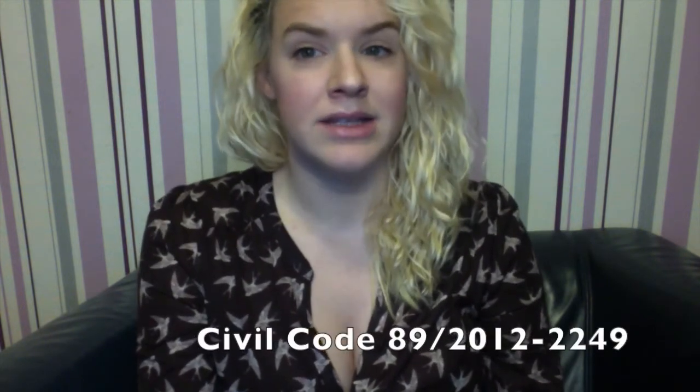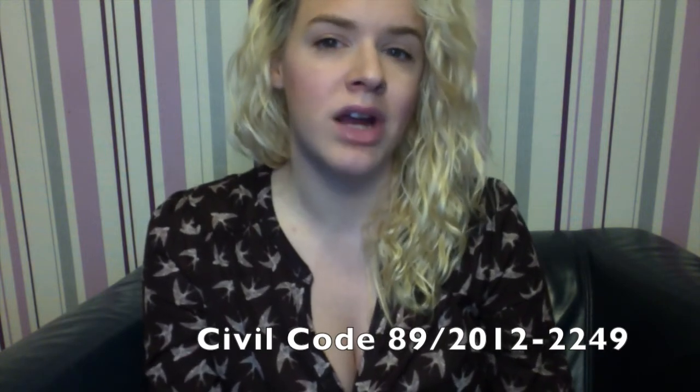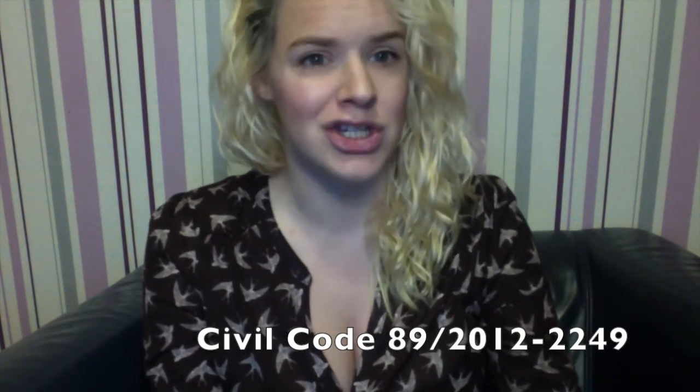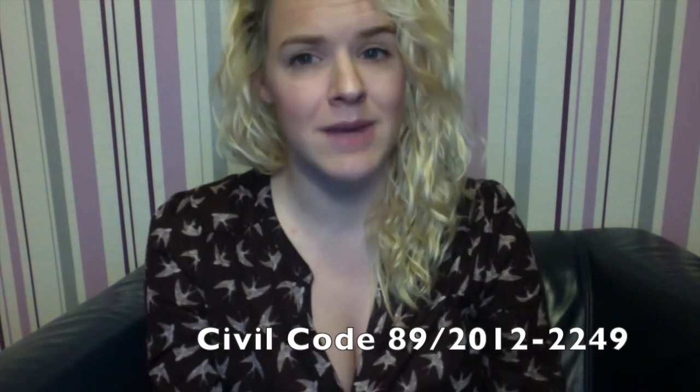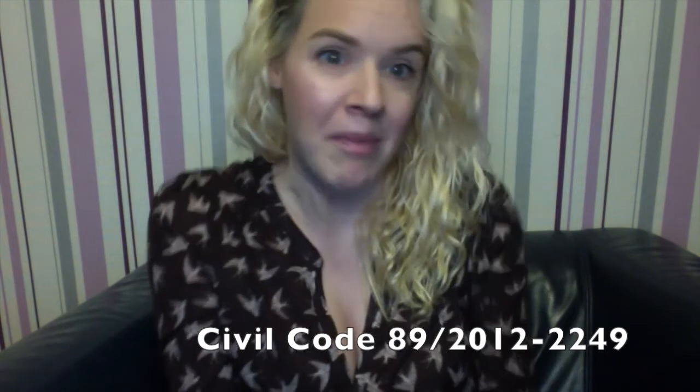So in my opinion, the most important part of this Civil Code is Article 2249. It states that a landlord can request a rent increase up to market value based on the condition and location of the flat. However, they must be able to prove that that is in fact the correct market value. They can't just make up the market value.